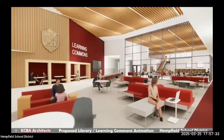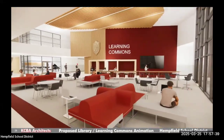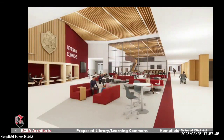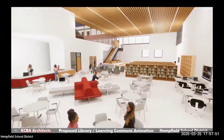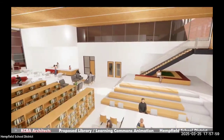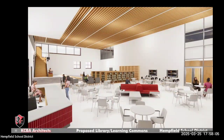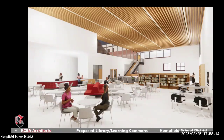So taking a look at the Learning Commons, this is the space which is just outside of the library, which currently you do not have. You do not have this gathering space for students for learning. Certainly pairs well with the library. So moving into the library, you can see that Learning Commons comes in a bit. So an opportunity for students to gather, but still an opportunity for stacks as well as classroom space for various learning activities. Once again, some other additional group gathering areas for projection, as well as collaborative learning.